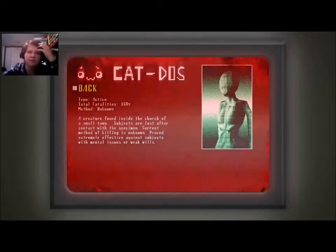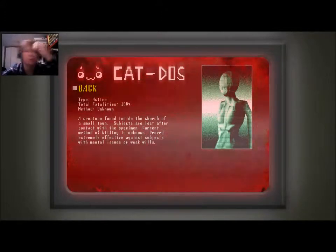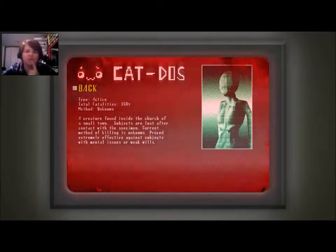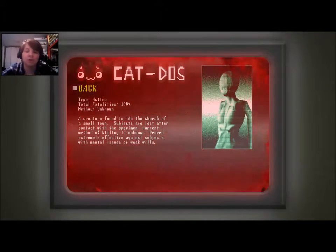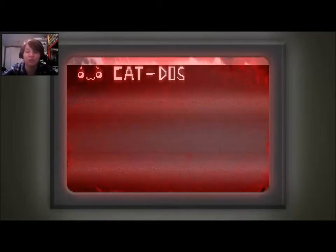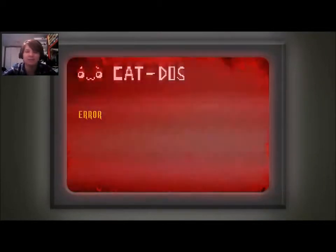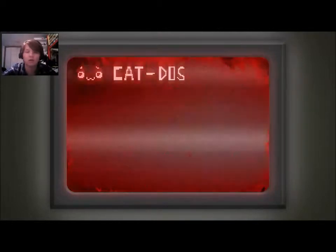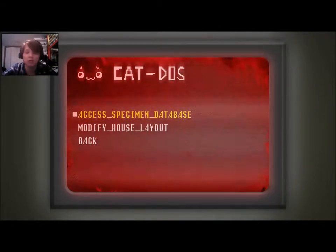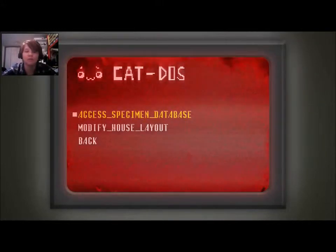5. Active. Fatalities 168? Question mark? Alright. Unknown. Creature found inside the church of a small town. Subjects are lost after contact with the specimen. Current method of killing is unknown. Proved extremely effective against subjects with mental issues or weak wills. Damn. Okay, specimen 6. Error. Okay, for house layout. Error. Okay, so I can't do anything with that.